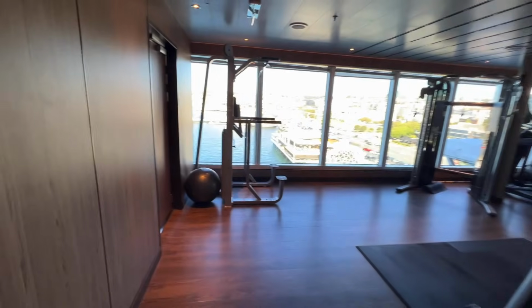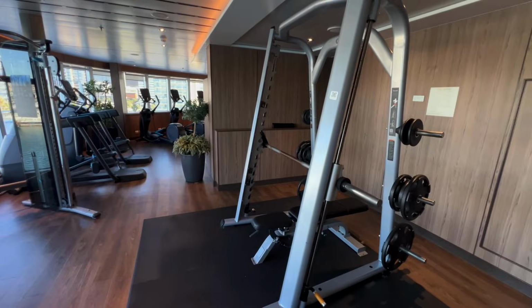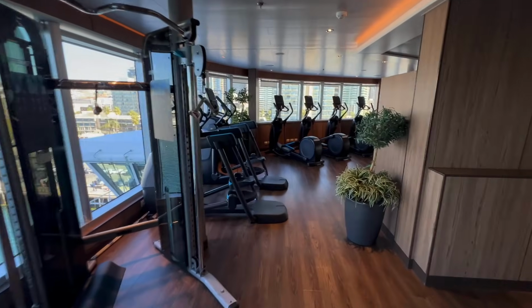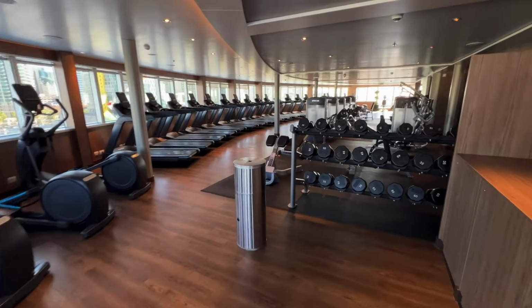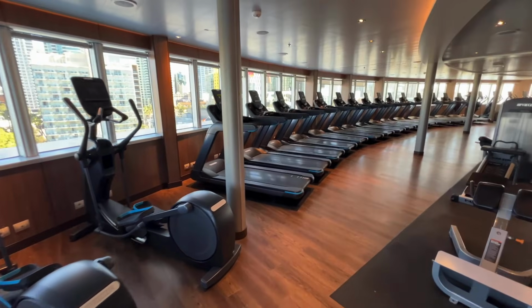This is a place that I need to use more, but I usually only see it when I do the ship tour. This is a beautiful fitness center though. Look at all this equipment. Beautiful view looking out the front of the ship.